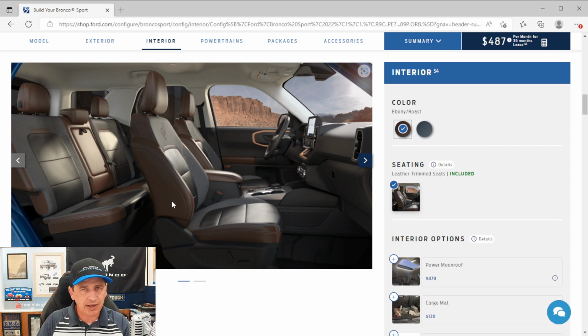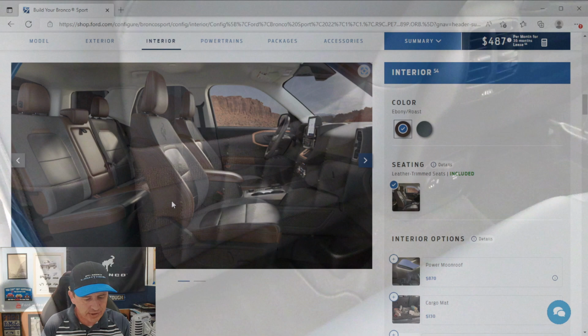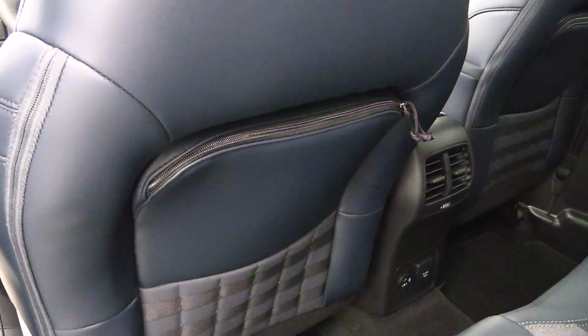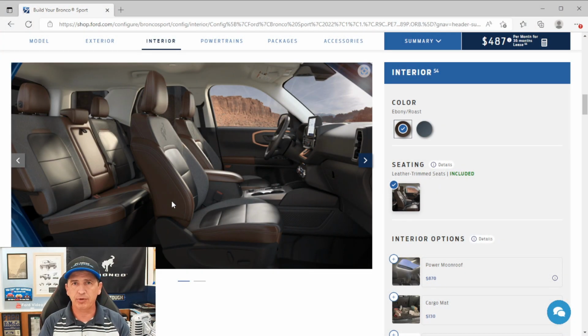Now behind the seat, I think I have some images of this. You do have a MOLLE strap system with zipper pockets. So zipper pockets, you can open those, put things in there, and then zip them back up. And then the MOLLE strap system are those little loops that you can put carabiner type hooks on and put the different things in there so they won't roll around all over in the area.